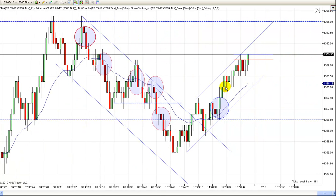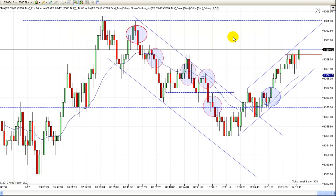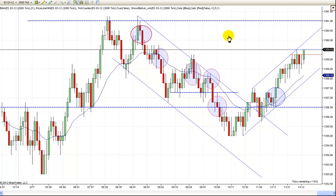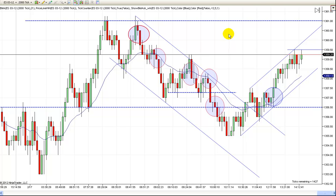You can see really since probably noontime my time, and it's almost 2:30 now, we've formed maybe 10 bars, and prices have gone absolutely nowhere. So it's just kind of futile to try to trade in that, because the odds are you're just going to get stuck in a trade, or you're going to get on the wrong side of a trade. But anyway, let's start with our trades here.